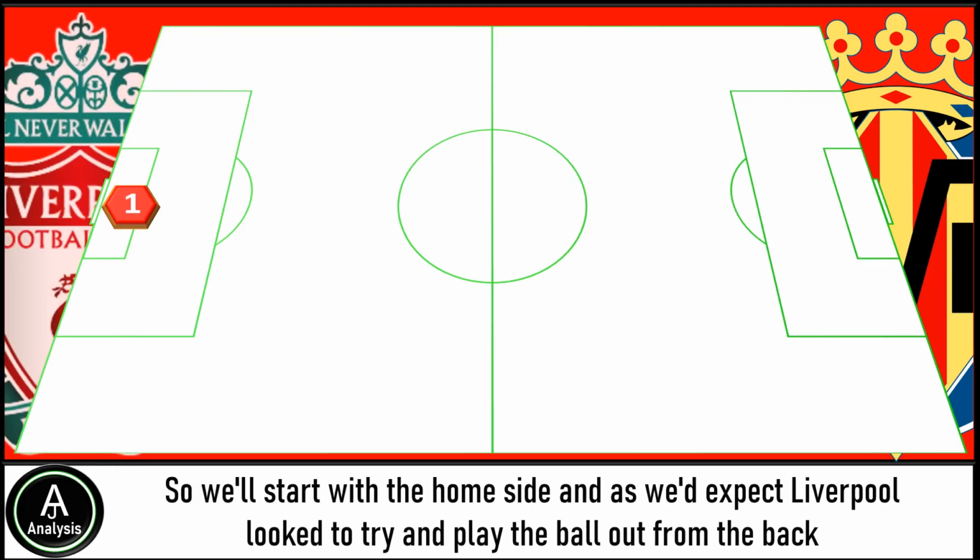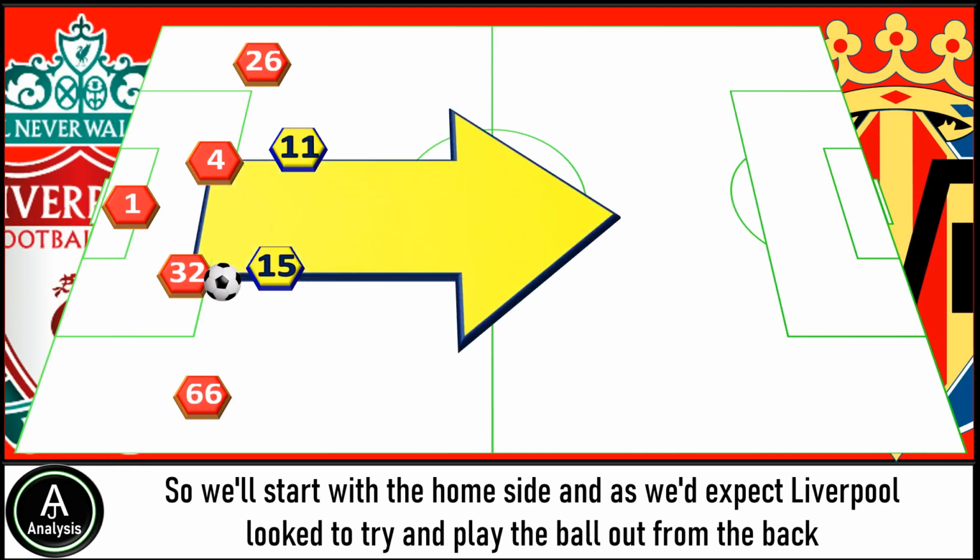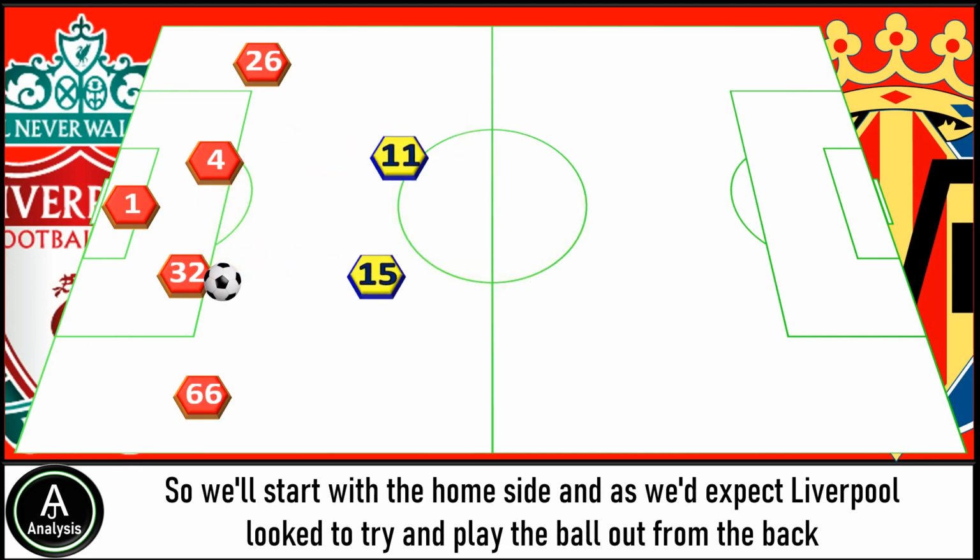So we'll start with the home side, and as we'd expect, Liverpool looked to try and play the ball out from the back, and this was incredibly easy for them because Villarreal had no interest in applying any pressure up the pitch.